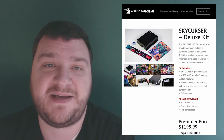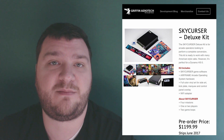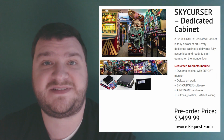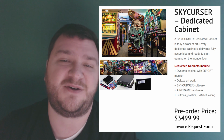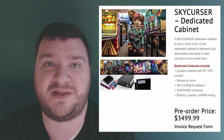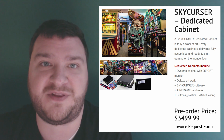Next, a brand new arcade game is about to be released. It's a side-scrolling shooter that looks really awesome, and they're selling it both as a JAMMA kit, and they're also offering a full stand-up CRT arcade for, I think, $3,500. So, I mean, while that sounds really expensive, that's just a little bit more than what they went for in the 90s. So, adjusted for inflation, it's probably the same as what they went for in the 90s.